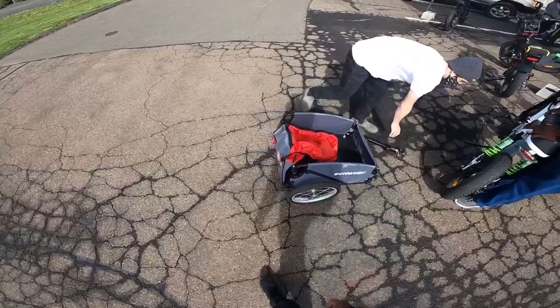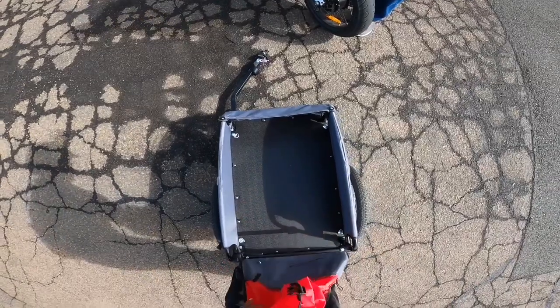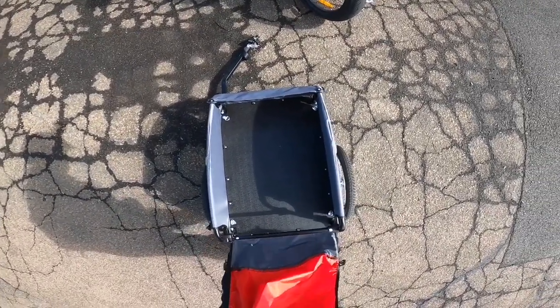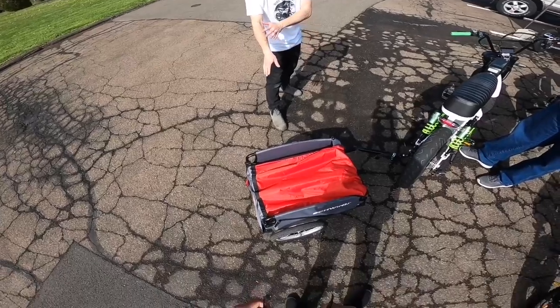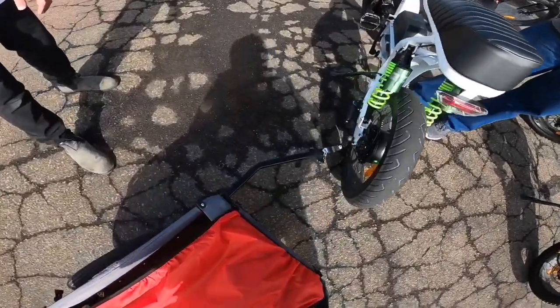Check this out, guys. He's got a little trailer you can attach to the back of it. If you go on group rides, which is awesome, you can carry extra batteries or people's book bags, backpacks, whatever you want. This is so cool. This trailer by Schwinn? Yeah. I would highly recommend this thing. It's under $100 on Amazon.